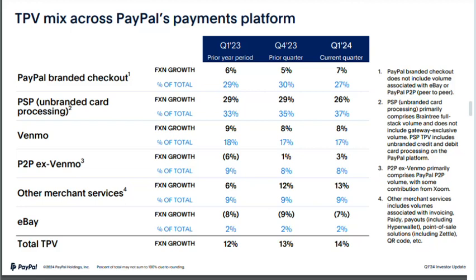Transaction take rate declined 5 basis points to 1.74%, driven primarily by lower foreign exchange fees and lower gains from foreign currency hedges. In addition, mix shift to large merchants continued to impact our branded checkout take rate. Transaction margin dollars increased 4% in the first quarter.